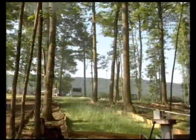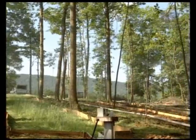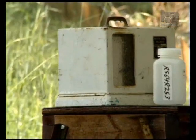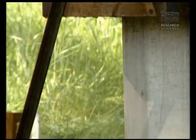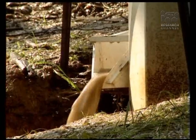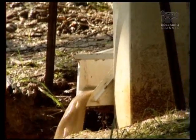Ross has set up side-by-side plots. One has vegetation, the other has been left bare. As the simulated rain continues to fall, the difference between the two plots is clear. With just minimal protection, erosion is reduced more than 98% in the buffered plot.